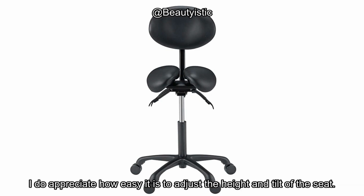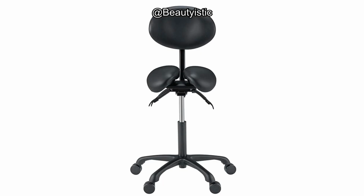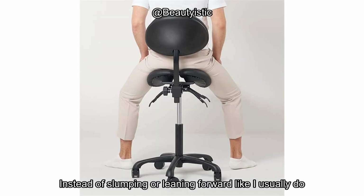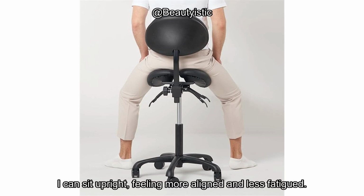I do appreciate how easy it is to adjust the height and tilt of the seat. Whether I'm sitting or standing to work, I can find a setting that suits me. Plus, the backrest makes a huge difference. Instead of slumping or leaning forward like I usually do when I'm focusing on my screen, I can sit upright, feeling more aligned and less fatigued.